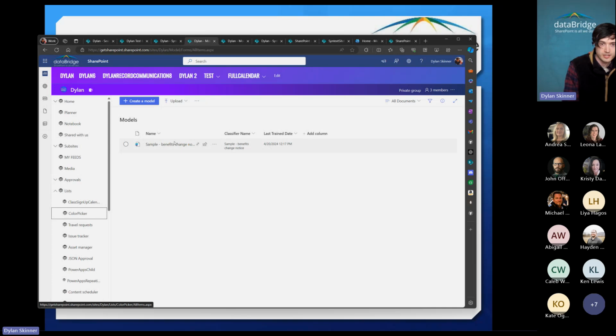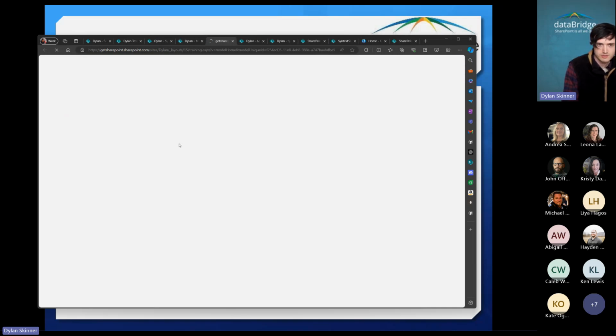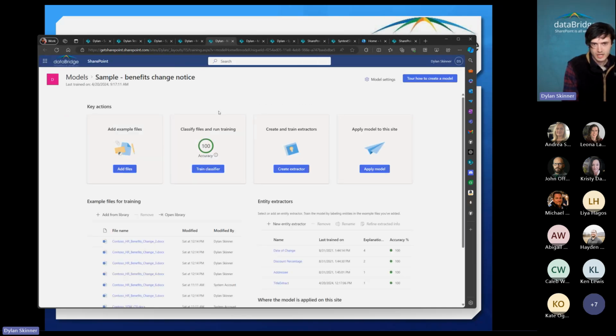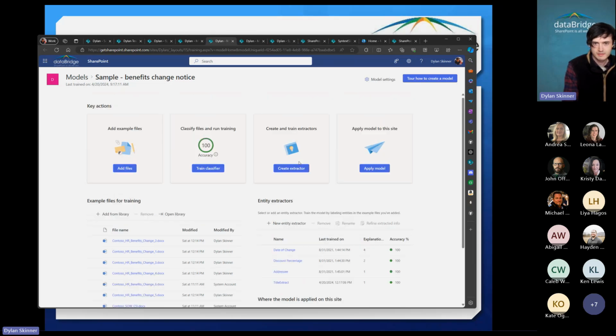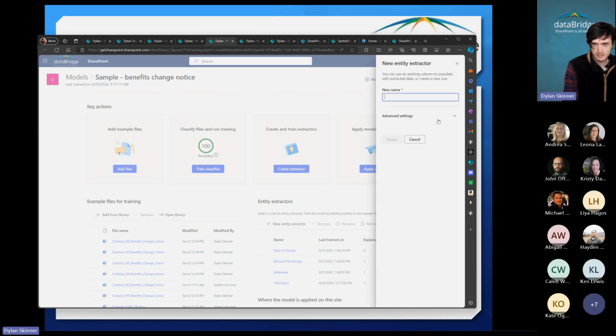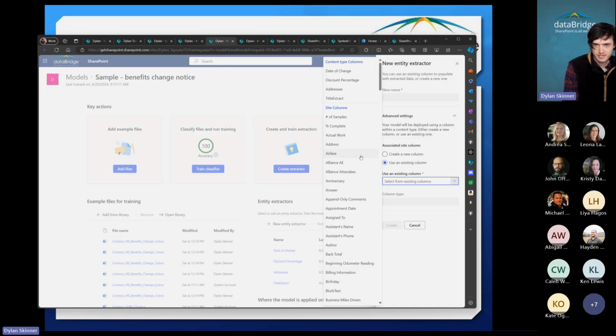This is the models library. So if I click on it, I'll just walk through it, from clicking on the model. This is where I could actually change that model. Specifically what I did is you can see the different example for the training. What I set up is the extractor, where I chose a new site column, or you could choose an existing column if you already have it set up.